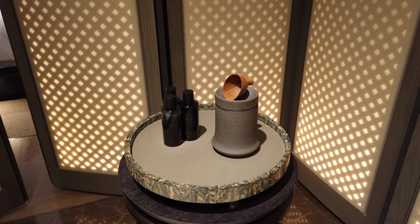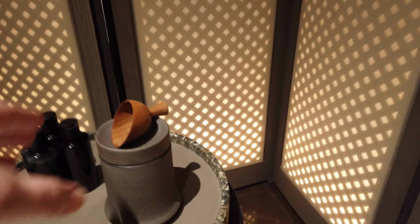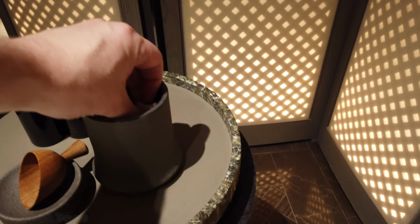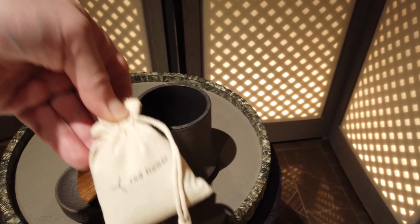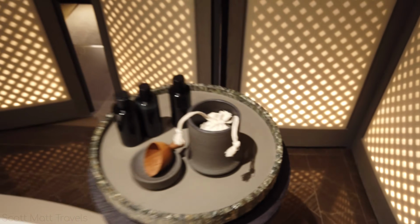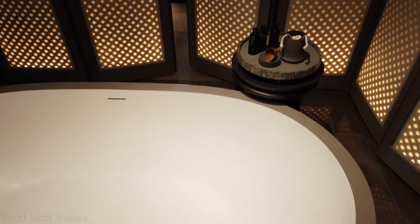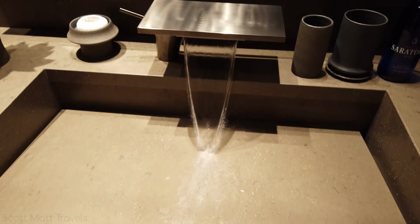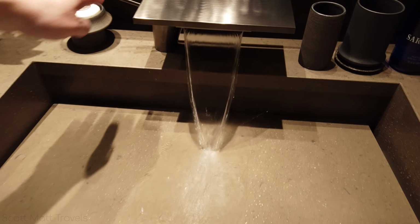Next to the tub is a small table with, well, I didn't open it on camera, but the satchel in this pot wasn't bath salt as I first thought. It contains rose petals. Aman branded body wash, shampoo, and conditioner are provided in larger than average bottles. The tub itself is quite dramatically lit. The sinks feature a waterfall-style faucet.